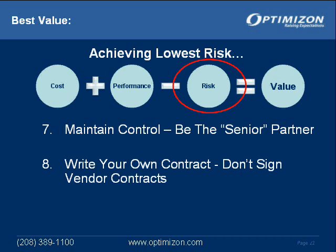The way to do this is to write your own contracts at the end of the contracting process. Do not sign vendor contracts. They include terms that will nullify the negotiation that you do. They also contain terms that are meant to keep the vendor in control. And finally, you need to hold vendors accountable to what they bid. These quality levels that you've set and achieved, you need to make sure that you get those. So these are the 9 tips for achieving best value, the 9 things that every administrator should know.